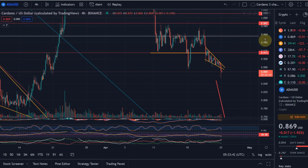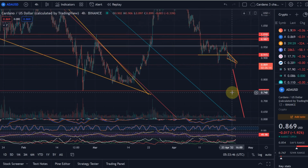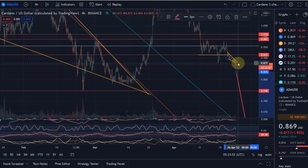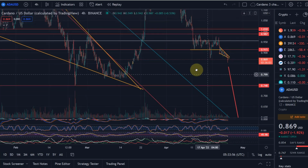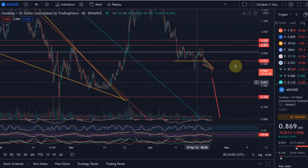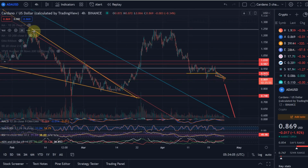So as you can see, we are coming closer and closer to the next target, which is here at 75 cents. That is the next support level that we talked about. And I told you that if we drop below that swing low here at 87.6 cents, my view is that we should get fairly quickly down to that level. But I think I mentioned in the previous video that there should be some support around 85.